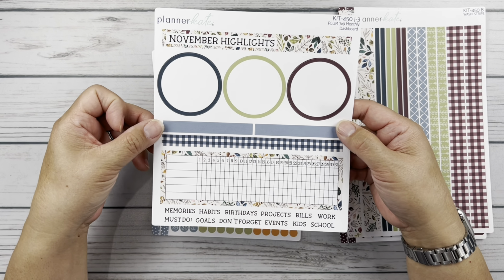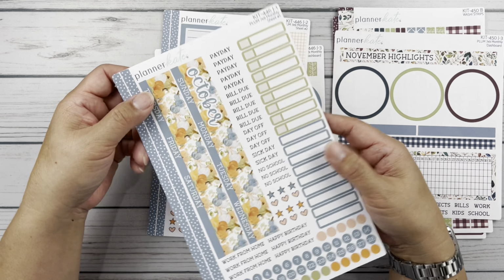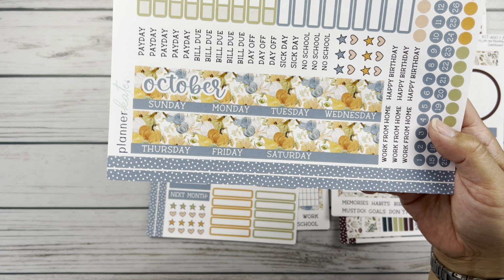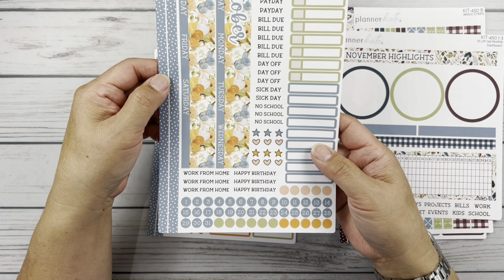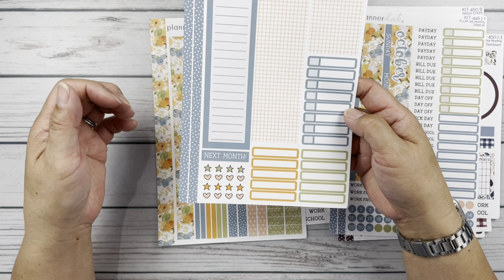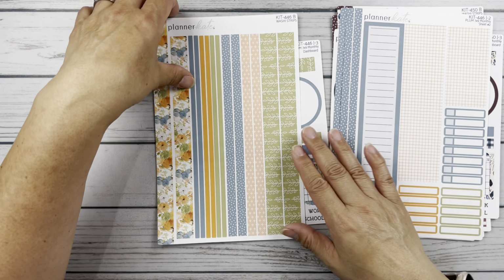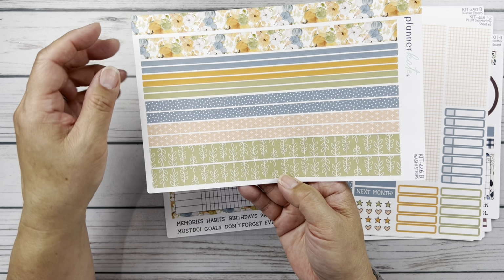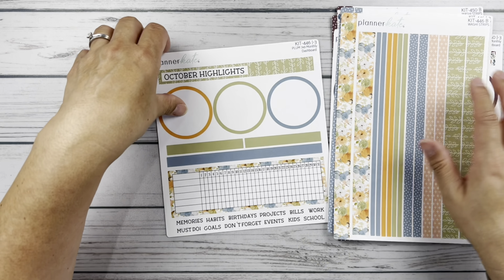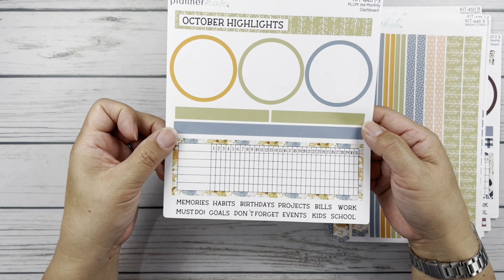Okay, and then this is my October kit, kit 446, and it is called Pretty Pumpkins. Again, look at the beautiful colors. I just love that watercolor printed look. So functional the way these are laid out. I just love it. And then this is sheet 2, sidebar, bottom washi, icons here, a couple thin strips here. And then again, I bought the washi because like I just said, I'll be using this for my Clean Mama for the month of October. And then, of course, the highlights page, the circles, the washi here, lots of scripts.